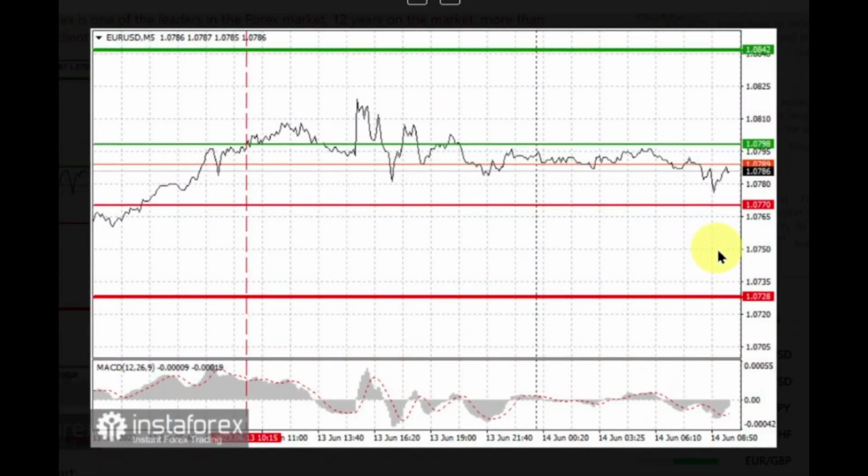For long positions, buy the euro when the quote hits 1.0798 and take profit at the price of 1.0842. Growth could continue after good statistics. However, when buying, traders should make sure that the MACD line is above zero or is starting to rise from it. The euro can also be bought after two consecutive price tests of 1.0770, but the MACD line should be in the oversold area this time, as only by that will the market reverse to 1.0794 and 1.0842.